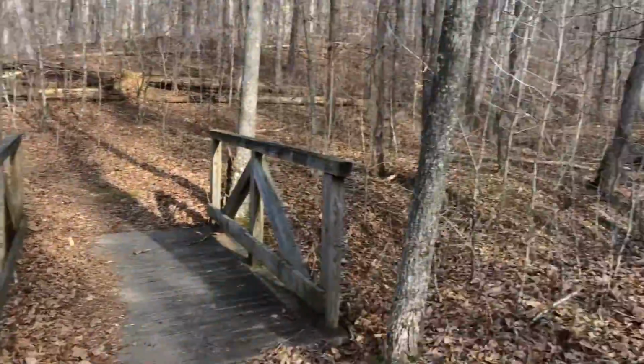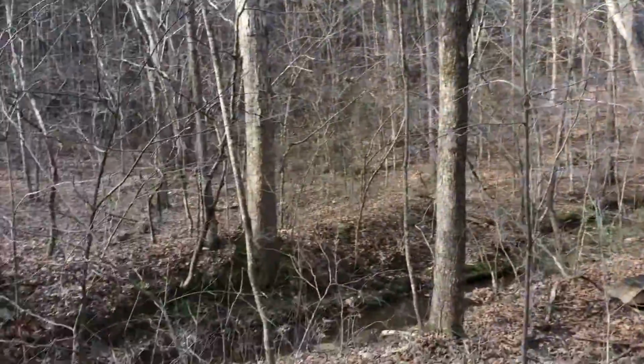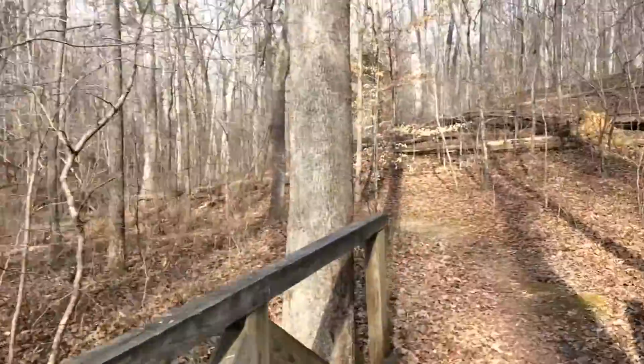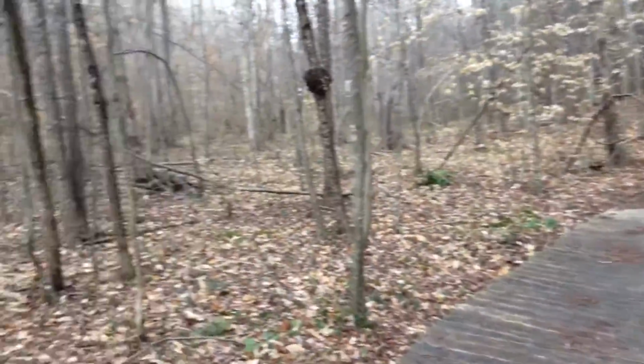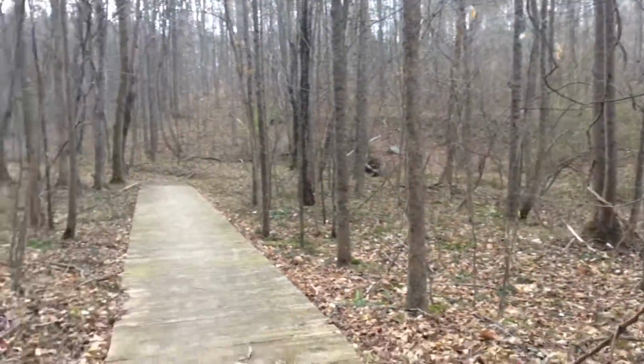Alright, so it looks like here a bike trail heads off. And we might try to follow that next time we come around. It's probably longer. It's just beautiful down here, the creek, which we've been following.